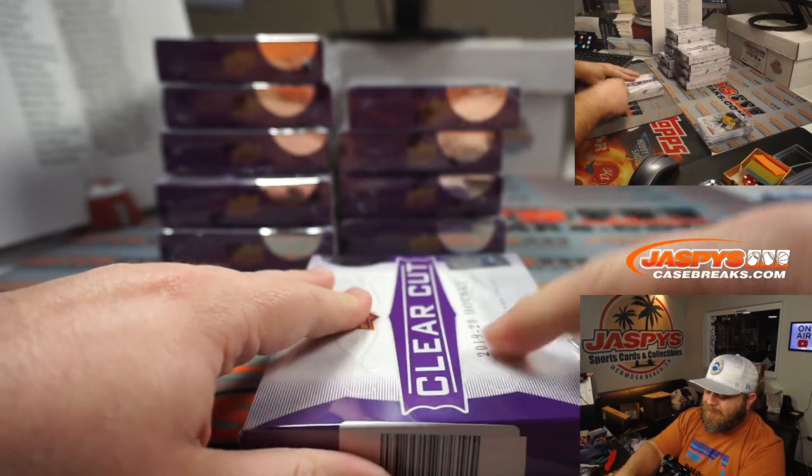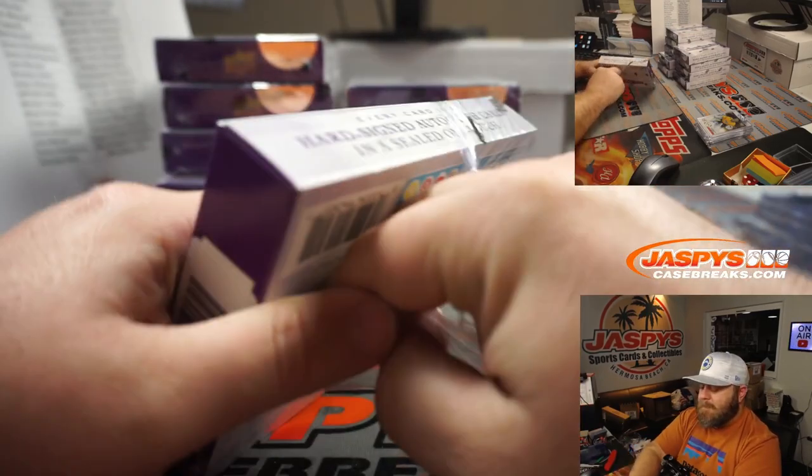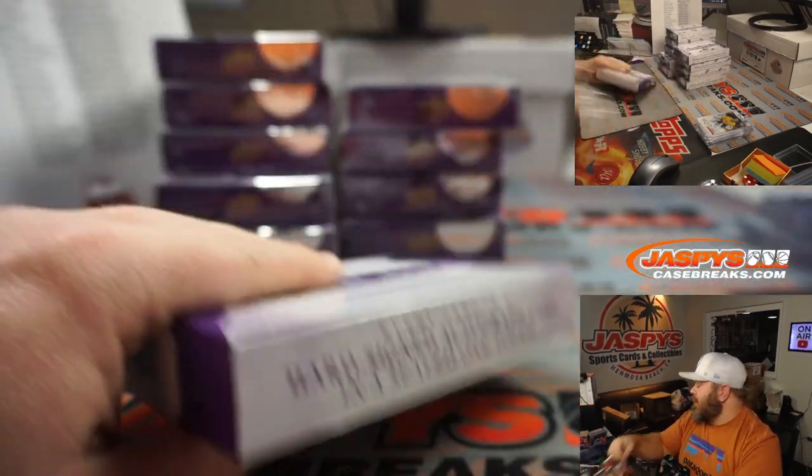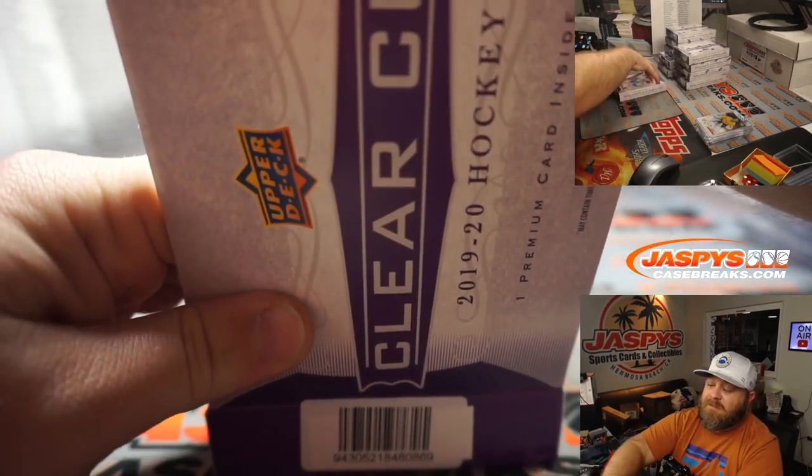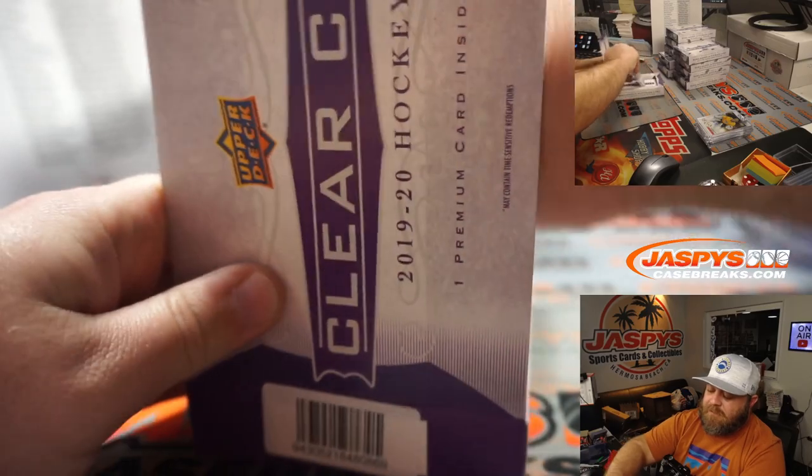Isn't that cool, Greg? I like the look of that black amber one. It's like dark, so you can't really tell that it's clear, but it is.